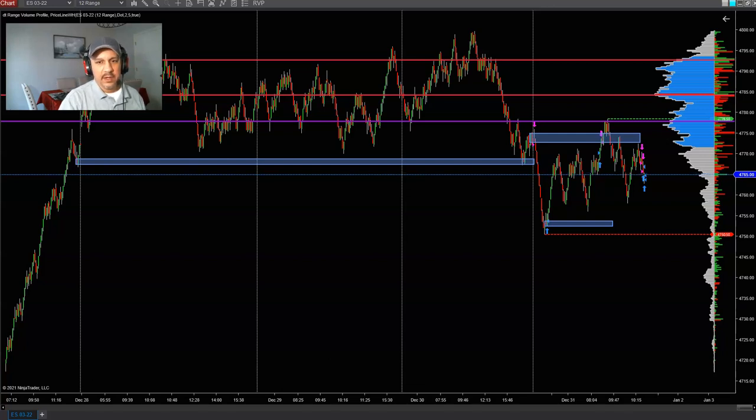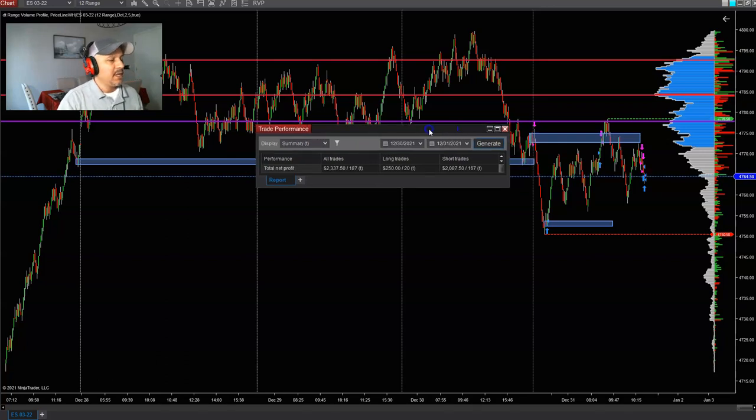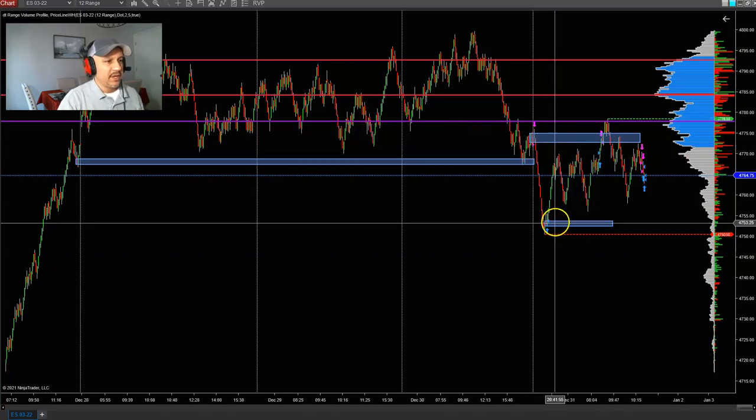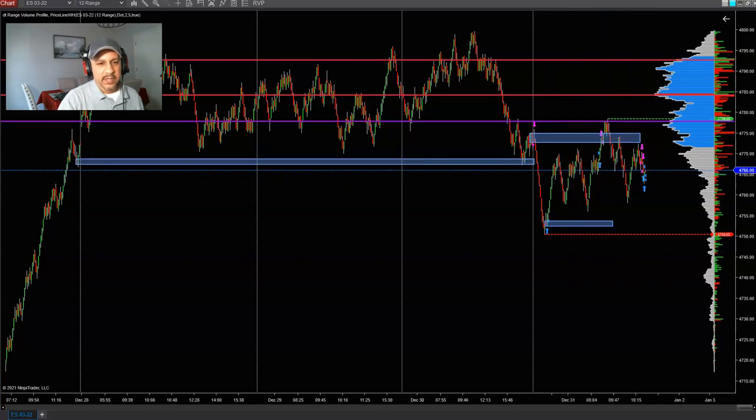So if I couple that with yesterday's trading, with the overnight trading I did in the session, well, I'll show it to you guys. Here it is right here. So $2,337.50 right there. That's from the trades I took yesterday, including the ones I've taken today so far. So that's my trading summary. I have nothing to hide there, so there it is.